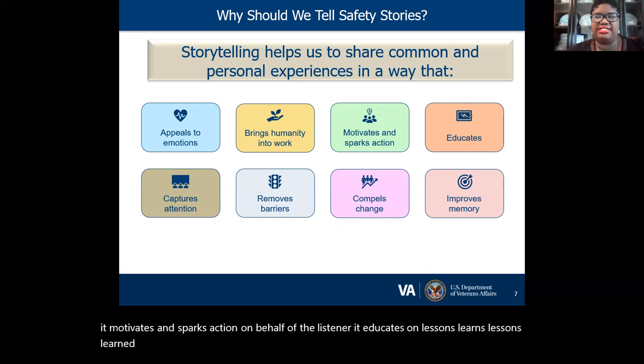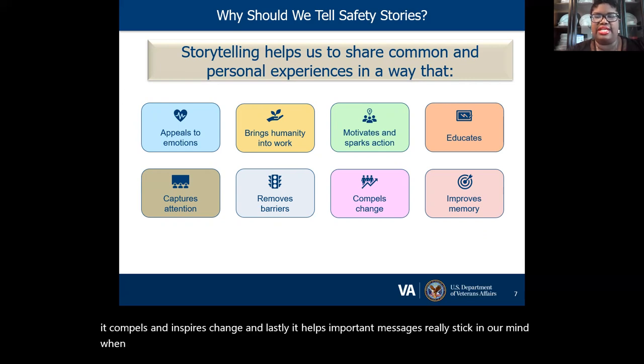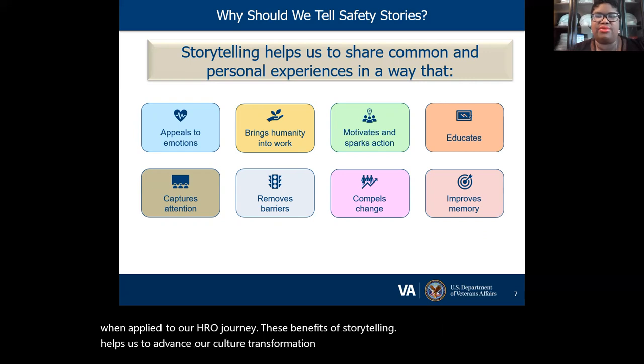It captures the attention of the audience, removes social, cultural, and hierarchical barriers. It compels and inspires change. And lastly, it helps important messages really stick in our mind. When applied to our HRO journey, these benefits of storytelling help us to advance our culture transformation and accelerate our progress towards zero harm.